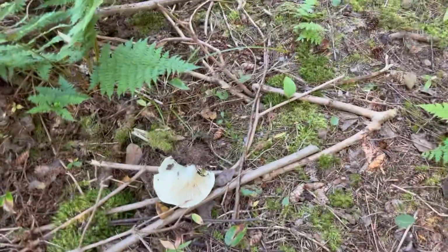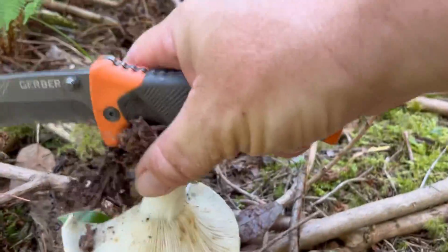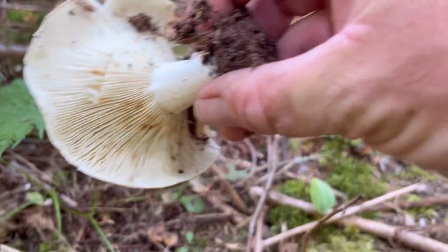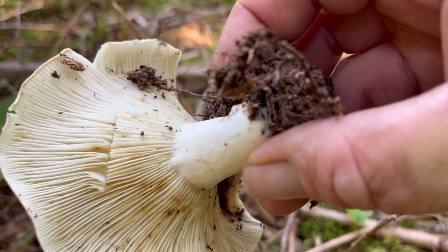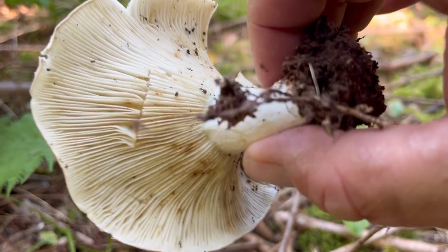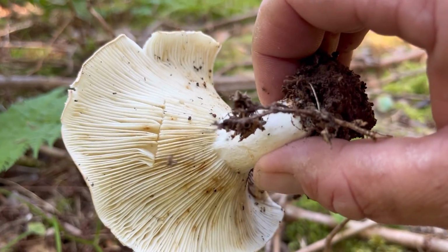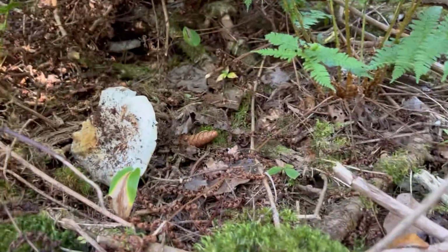Let's see if he bleeds. If he bleeds, he's a lactarius. We're just doing this to this one just to see. So a lactarius, when you cut his gills like that, white droplets will come out of it and it'll bleed. This is not happening with this guy. Not that I can see anyway. Anytime I've done that, they bleed really quickly, and this one is not. So, I don't know what he is. But thank you for letting us do that, just to see.